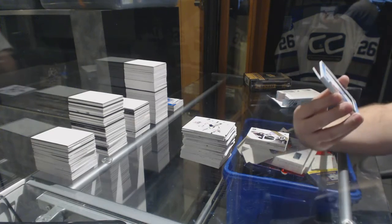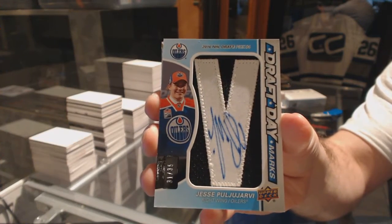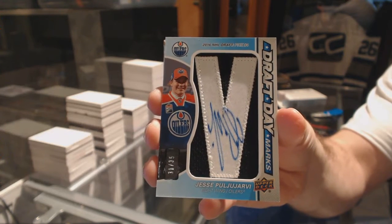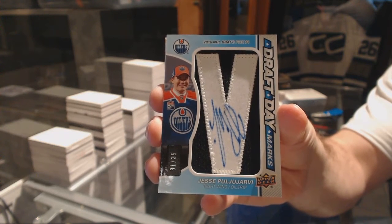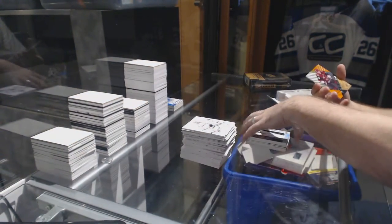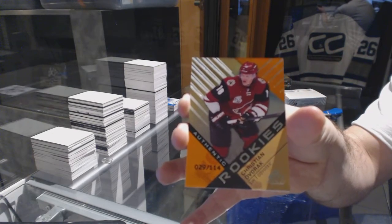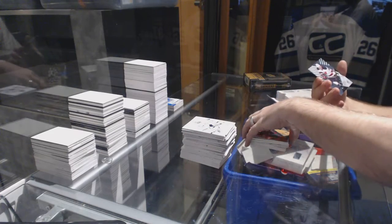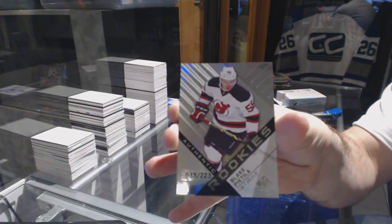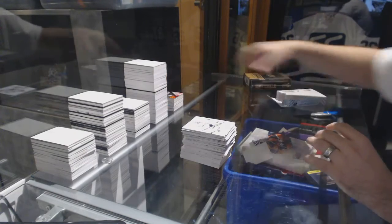Draft Day Marks autograph. Yes, pull you, Yarvie. That's a sexy card. Yes, pull you, Yarvie. For the Arizona Coyotes, number 114, Christian Dvorak. And we've got number 223 for the New Jersey Devils, Blake Petilla. Blake Petilla. All right.